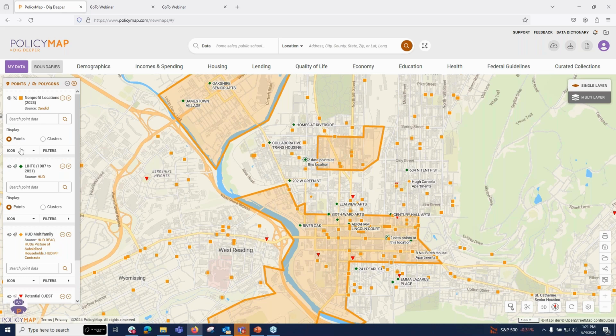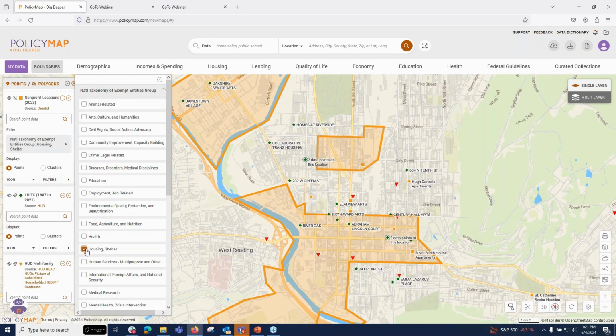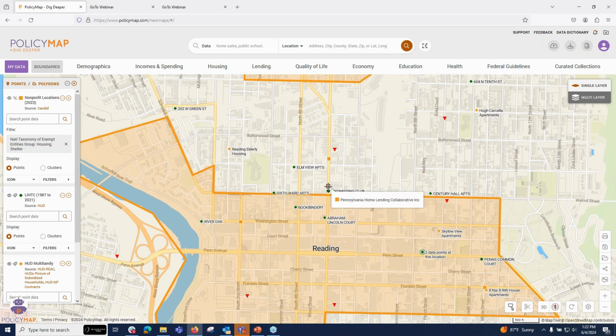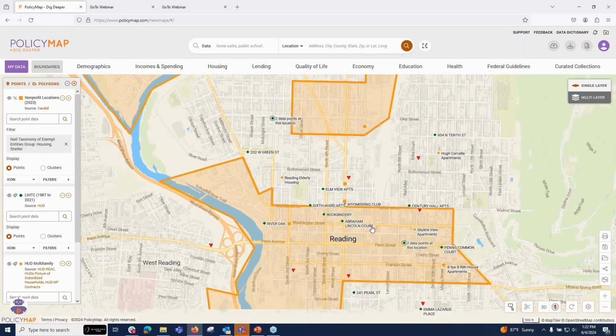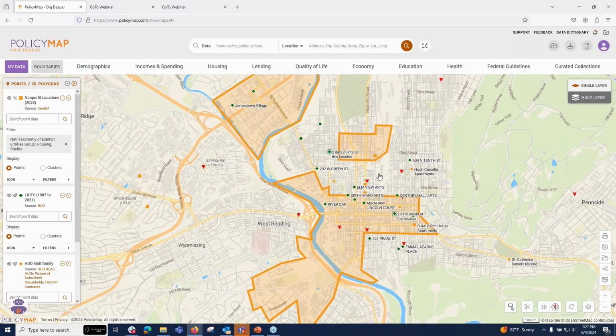You can also filter the nonprofits and say, because this is a housing program, I really want to look at nonprofits that are focused on housing. And now you have a subset and they're appearing as orange squares. So right outside, you can see that the Pennsylvania Home Lending Collaborative sits right outside of this target area, and Habitat for Humanity sits inside. So these could be two organizations that you want to talk to about investment in that area. There's also one up here, Hope Rescue Missions of the City of Reading.